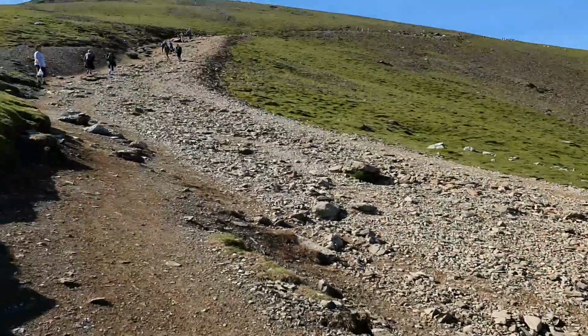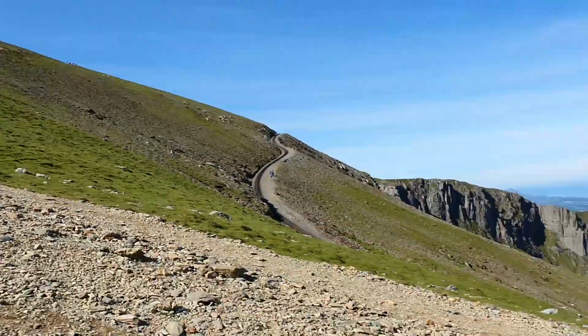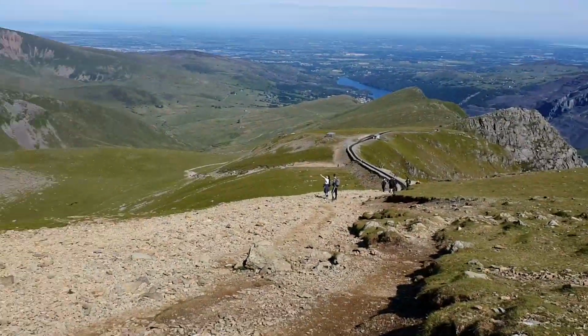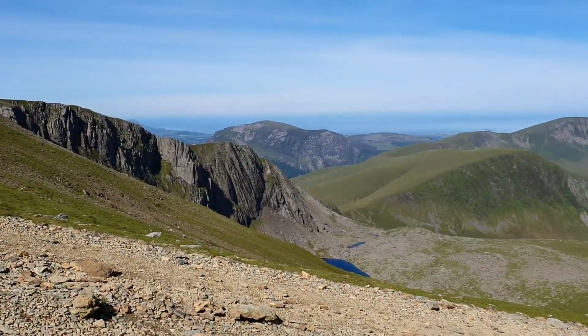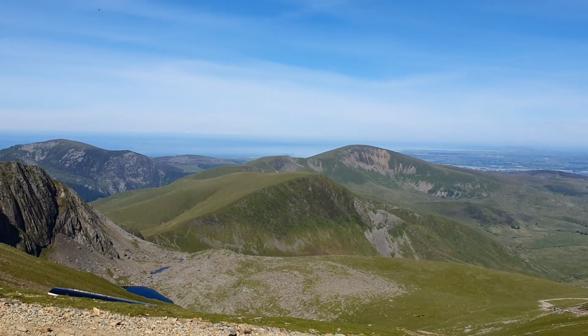This is a bit steeper, this. It levels off at the top. About halfway up the steep incline bit now. Oh, we're really starting to get that looking over the tops of nearby hills thing going on.